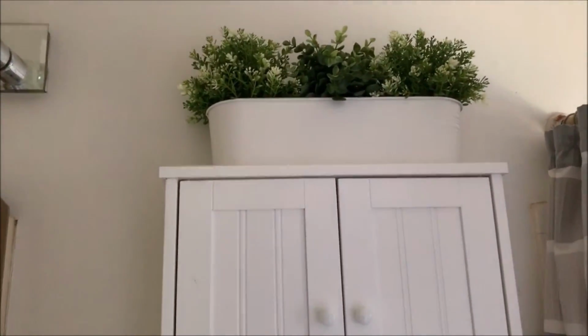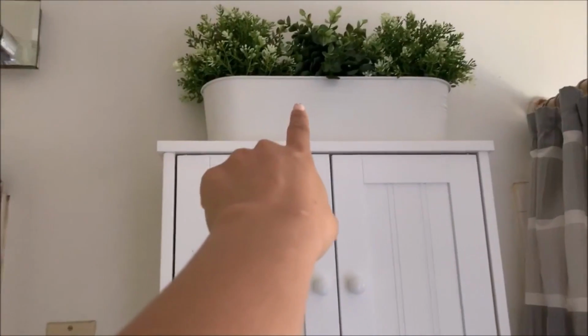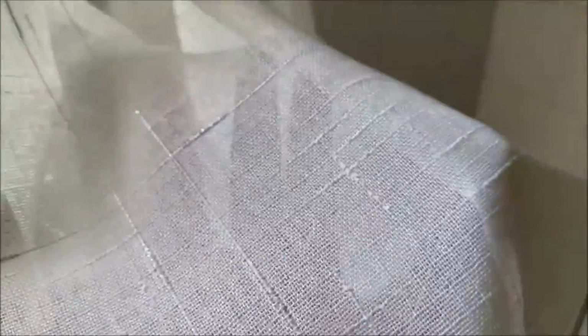Boom. Doesn't that look way better? I think I'm going to spray paint that silver or gray or something like that, because everything else in my bathroom, like my curtains, is gray and white. And in my shower, I have these curtains and they have this little silver, I don't know if you could tell, but it's this reflective silver threading throughout the curtains.